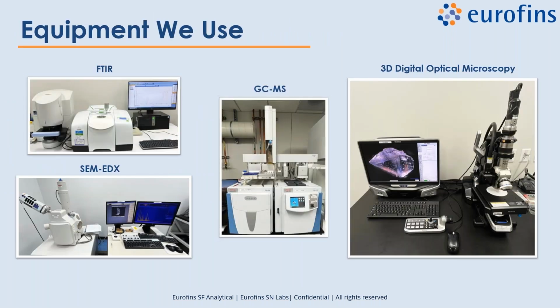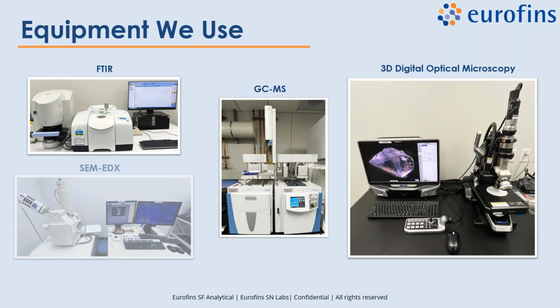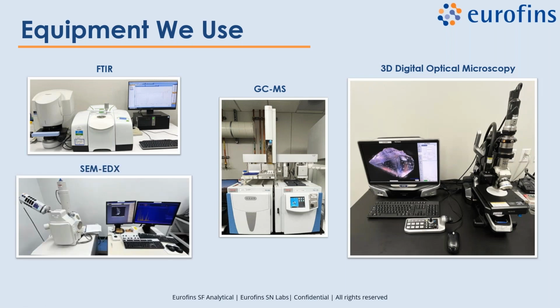We have a state-of-the-art laboratory that includes some of the most sensitive modern equipment available on the planet. We use infrared spectroscopy to identify materials. Again, we have an electron microscope, which is good for high mag imaging, and also elemental spectroscopy. We have a wide variety of chromatography equipment, and then a state-of-the-art 3D digital optical microscope, which is very nice for photo documentation of small particles.